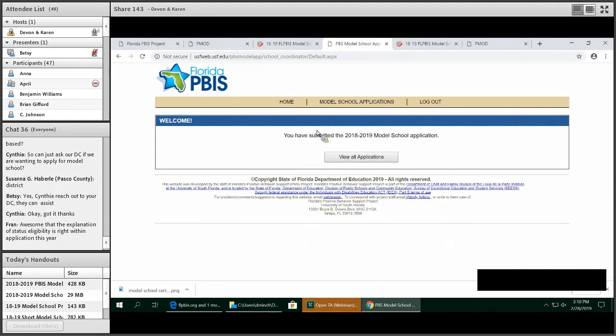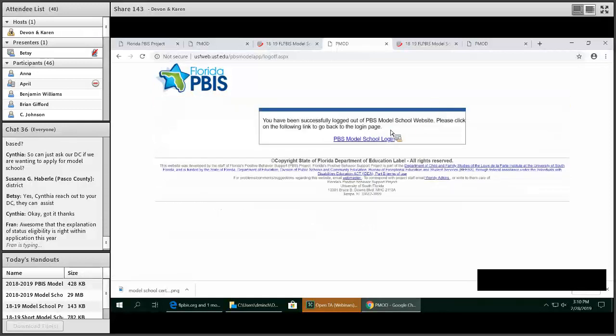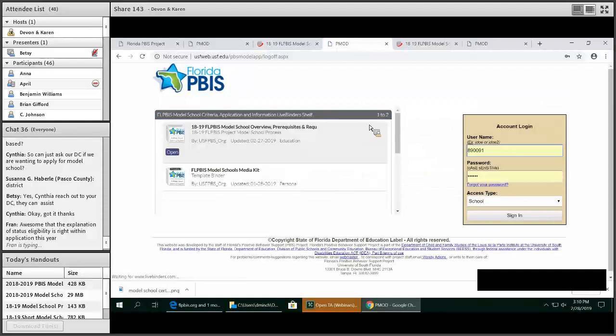All right, so you've hit submit, you're awarded. I really encourage you to hit home, and then view all applications, and verify that your 1819 application is submitted and everything is good. It's showing up in here. As anytime there's tech issues, be sure to email your district coordinator immediately so that there's a record of it. And we just have that written trail.